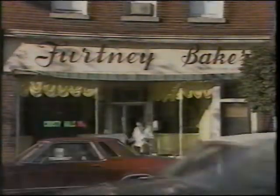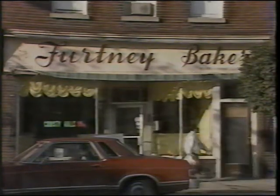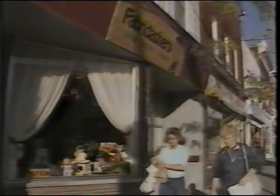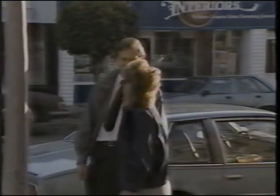The main street of St. Mary's is a showcase for many family-owned or founded businesses, which have served the community for decades. The history of the town wouldn't be complete without the stories which have contributed to the folklore and legend of this area.